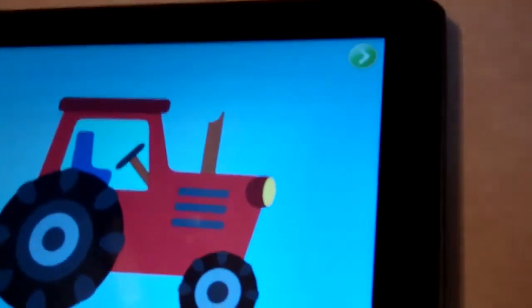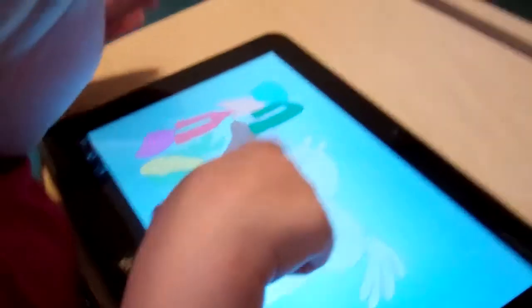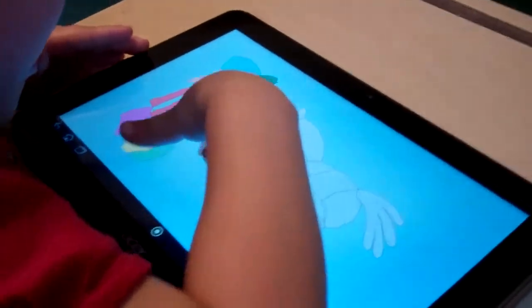Tractor. Yes, Leah made a tractor. There is the word. It says tractor. Tractor. There's Leah's tractor she made. Aren't you a smart little girl? You made a pretty tractor. Yes. Oh, there's another puzzle. Wonder what that one's going to be.